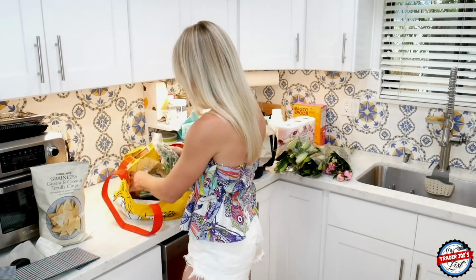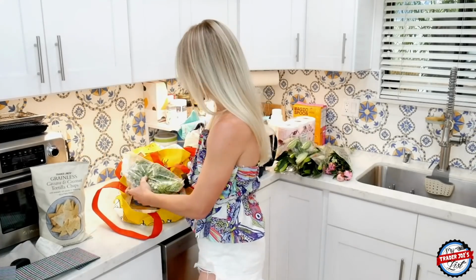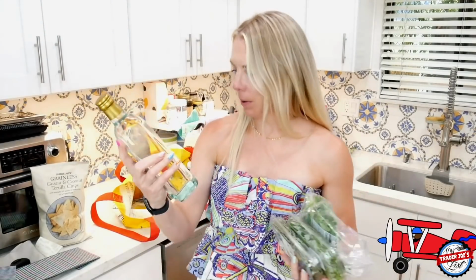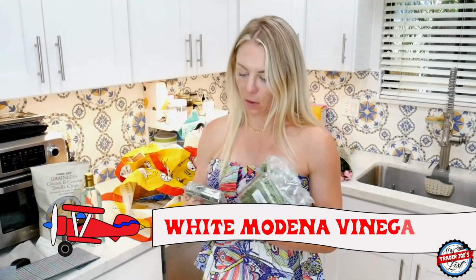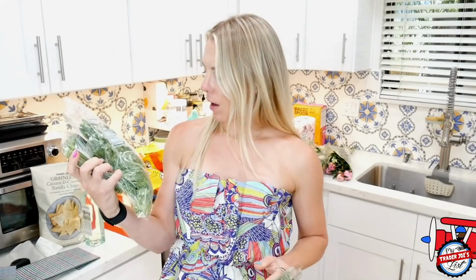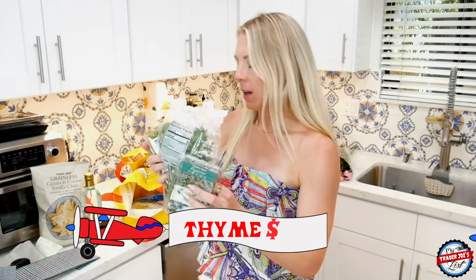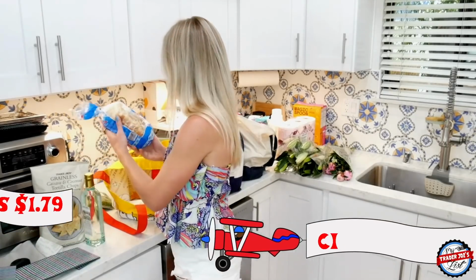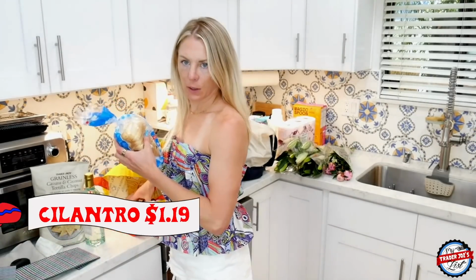Part of the dip that I just spoke to you about contains white wine vinegar. So white Modena vinegar is Trader Joe's white wine vinegar. There's also some thyme. There is oregano, which I already have at home. Some chives, some, what is this, cilantro, and there's also parsley in it, but it's somewhere else. So we'll get to that when we get to it.